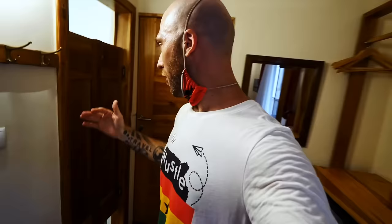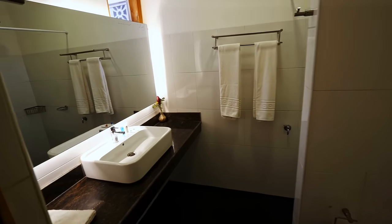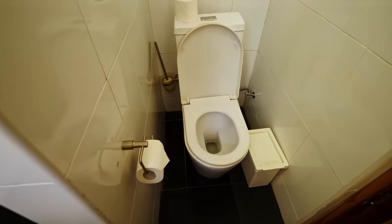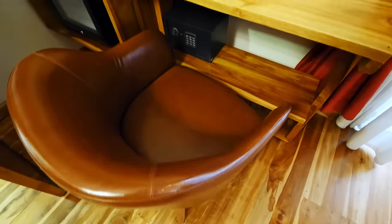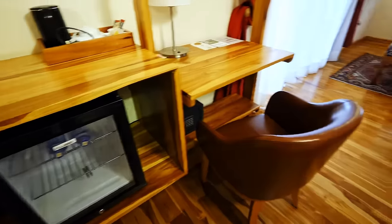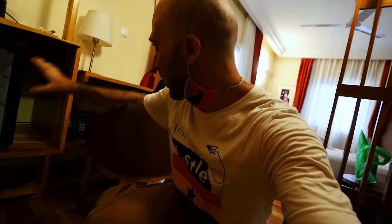So as soon as you enter, you go right here and you have the bathroom, okay? Spacious, you have the toilet, the shower, faucet, lots of light. Then over here to the left, you have a mini bar, comes with two waters. You have this nice wood. I like this because it's a little different, right? You have these square cutouts, the way they put it together.